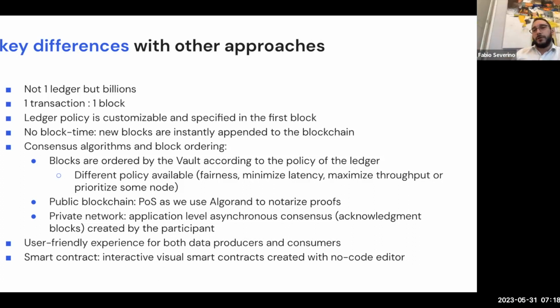We have not one single rule or policy for the entire network, but every blockchain has customizable ledger policies that are specified in the first block. And in the ledger policies, we put information like which kind of encryption algorithm we use, how we sign the contract, who is allowed to access the data, to write the data, and so on.